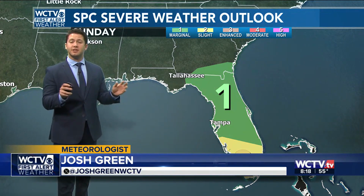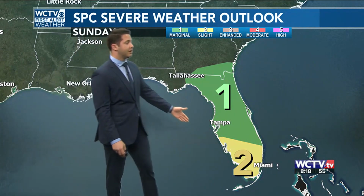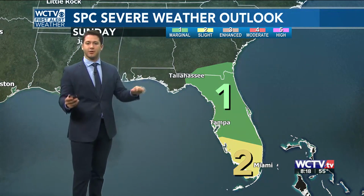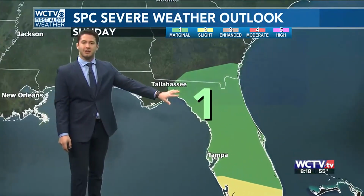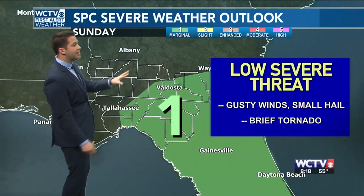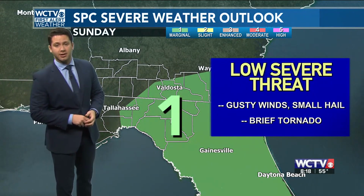First things first, there is going to be a low-end risk for severe weather today. The higher risk is going to be for spots like South Florida. They're under that slight, a 2 out of 5 risk. About half of our area is under that marginal 1 out of 5. It's the lowest risk. Some things that we just need to keep an eye out for, and I'll keep an eye out for you throughout the day today.